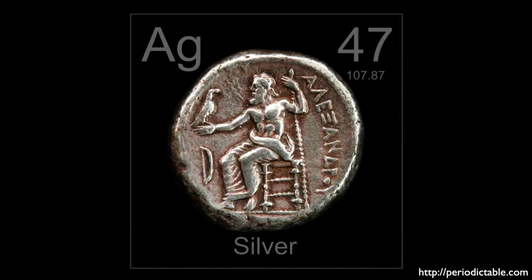Silver is the 47th element in the periodic table. Its atomic number is 47 because that's how many protons are in its nucleus. More about that a little bit later. We have no idea who discovered silver. It was one of those elements that was discovered prehistorically.